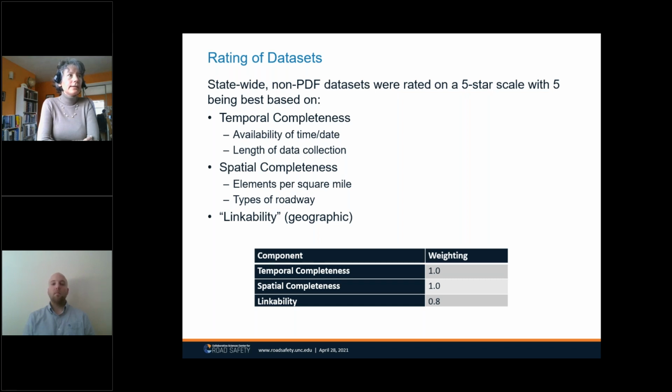So we looked at the non-PDF data for states, and we tried to rate them on a 5-star rating. We looked at temporal completeness, spatial completeness, and linkability. So temporal completeness, if you only have 1 year, that's not going to help much if you're looking at trends over time. But if you have 20 years, that's much better. Spatial completeness, do you have all of the intersections in your city, or do you just have two? Linkability would be, can you link the data you have to your GIS, for example? So we also weighted these, and of course the weightings could be changed, but this is what we started with as a first draft, with linkability being slightly less important than temporal and spatial completeness.